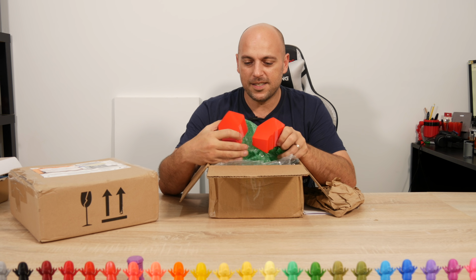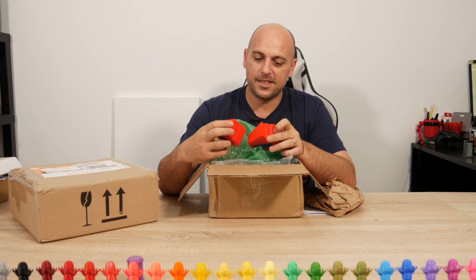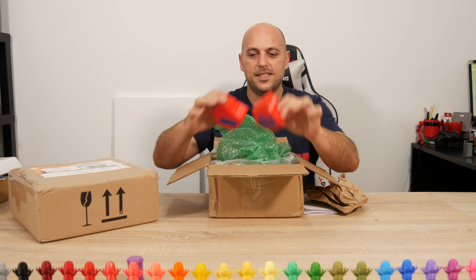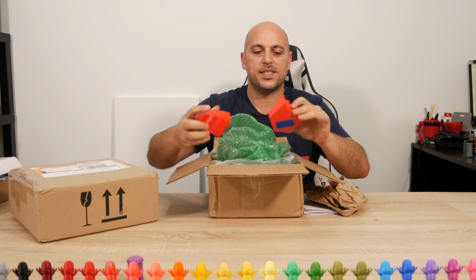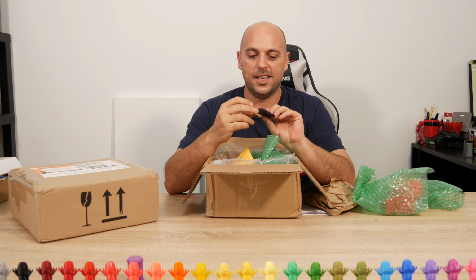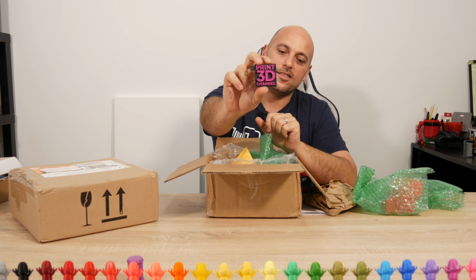Ooh, as a color, I don't know, I'm torn. They both look really good. So once I have the mural set out, I can see which one leaves the most contrast with the ones next to it, and we'll be choosing that. Oh, this is an awesome keychain. See, Print 3D channel. Go check them out.